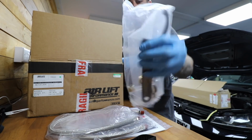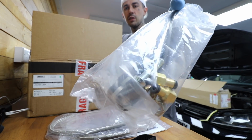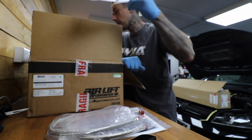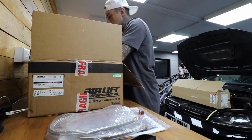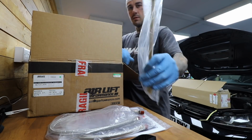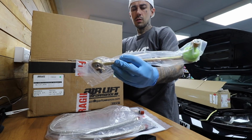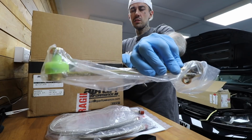Spanner. Some little settings for the air, I'm guessing the braided hoses to thread on to the air ride kit. Check that out. Two of these beasts. Again, I think these are called... Two of these beasts. Check it out.